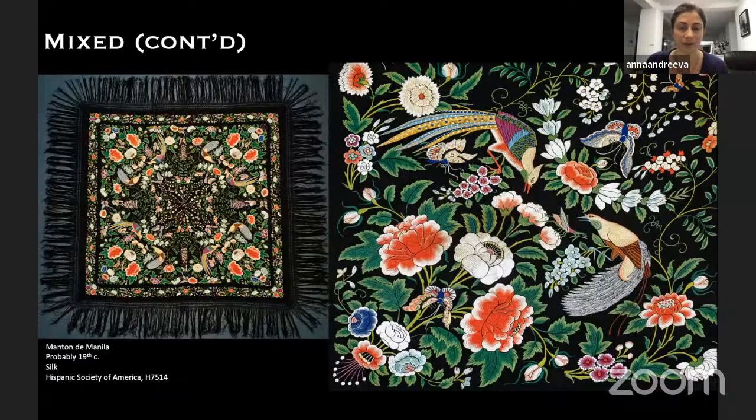This happens to be my favorite mantón. It's very densely embroidered, beautiful, very meticulously executed embroidery. There's a lot of static and dynamic counterplay. For instance, the corner motifs of flowers are symmetrical, but then you have the talking birds, as I've called them, which are asymmetrical. Several motifs are arranged in a clockwise or counterclockwise manner. So it's a very dynamic piece.